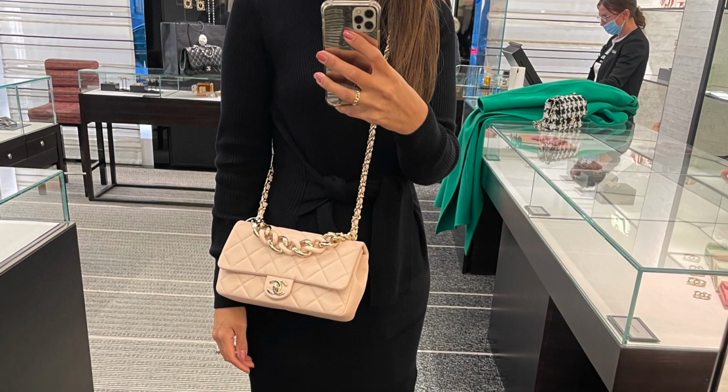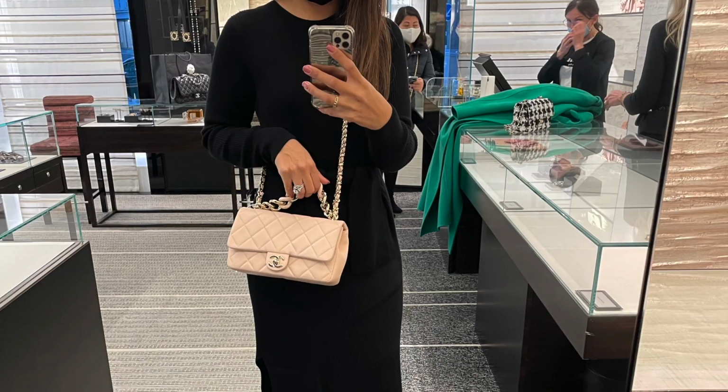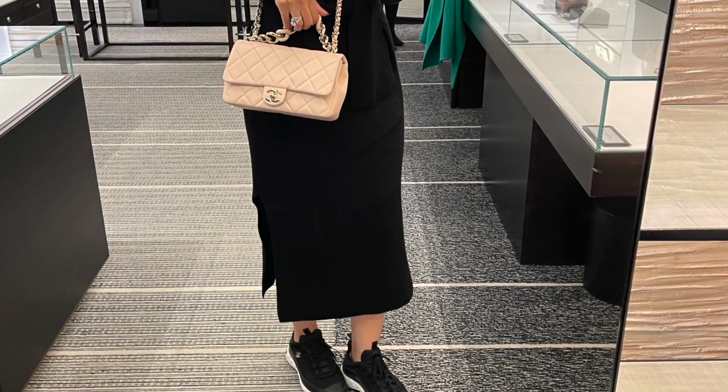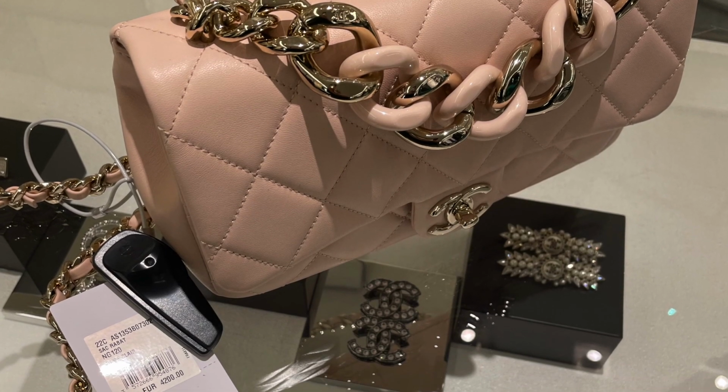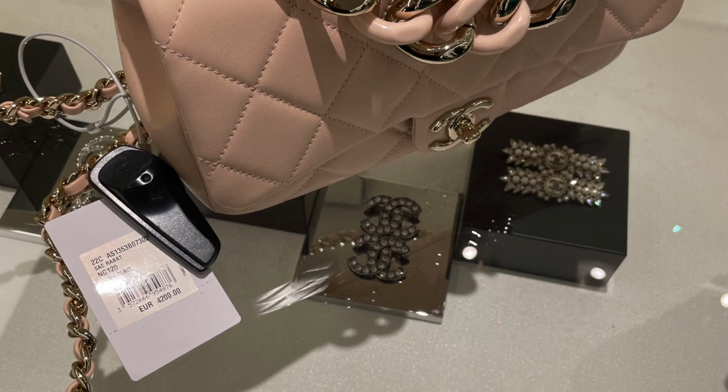Again, there were several of these bags. They were such a hit in 2019. It is quite nice, but I have classic flaps, so I wasn't really too drawn to it. Plus I have the 19. There's the price, 4,200 euro.